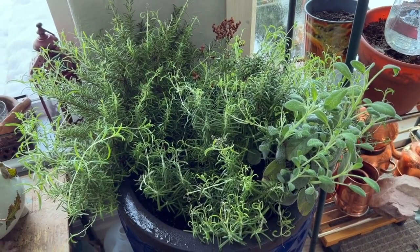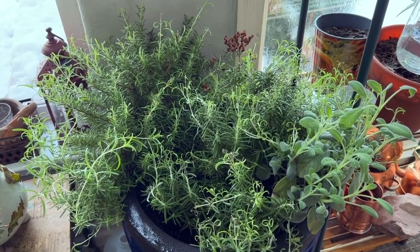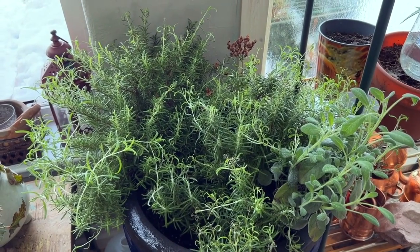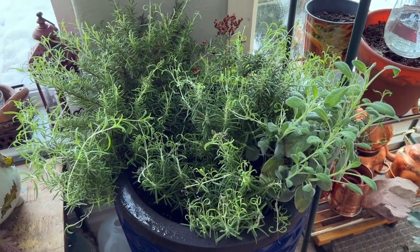I grow a lot of other plants in here that shouldn't be growing in North Idaho. Lemons and ginger and aloe vera, all kinds of things. I'll do a video on each of those too if you guys want me to.